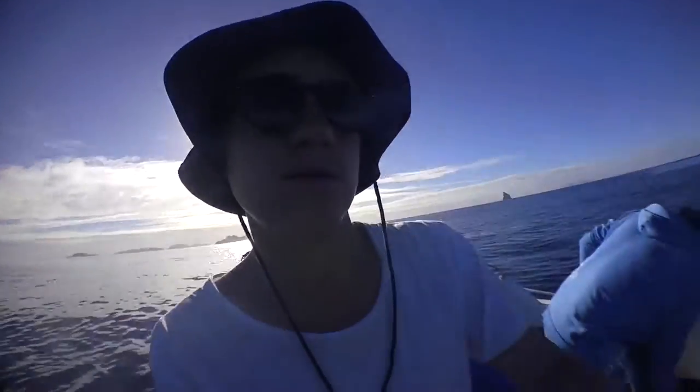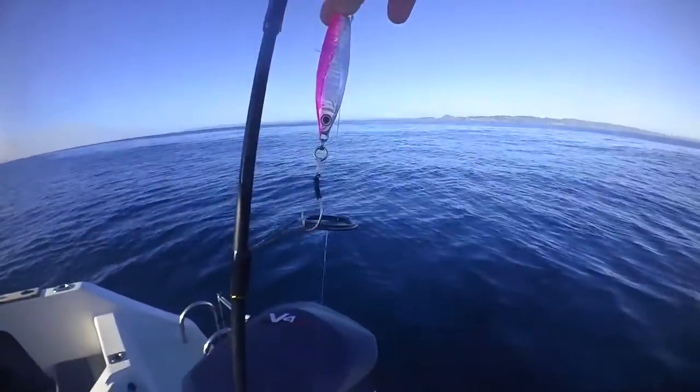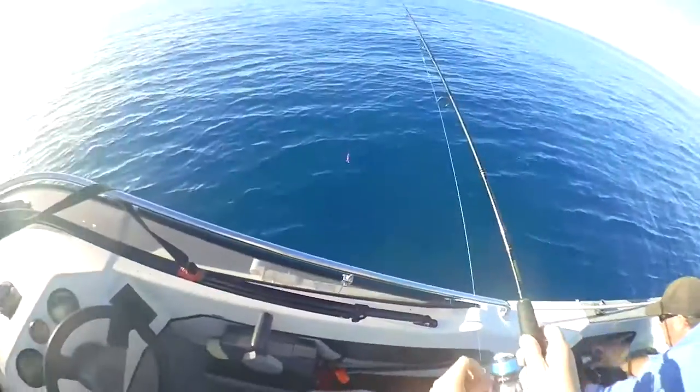And I just casted my little lure into it, and it got whacked. Now we got a skipjack. Running through the clouds in the sunshine, too.